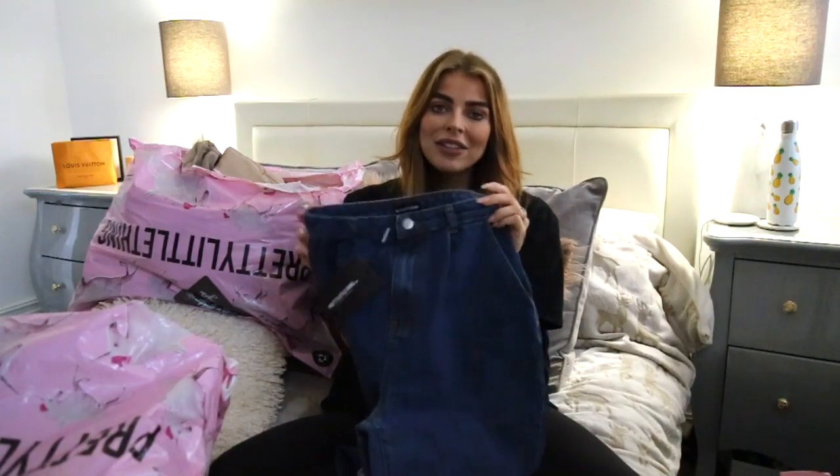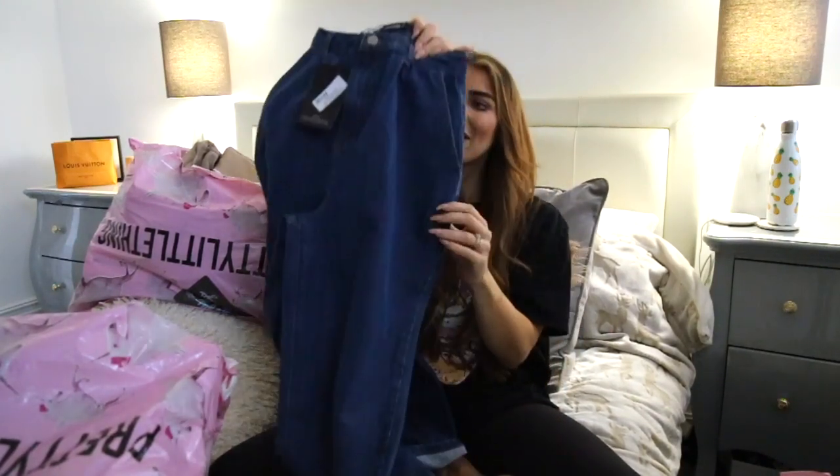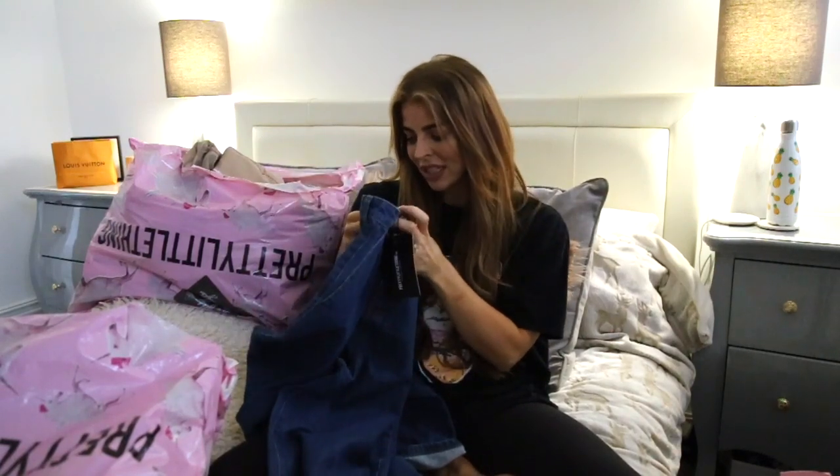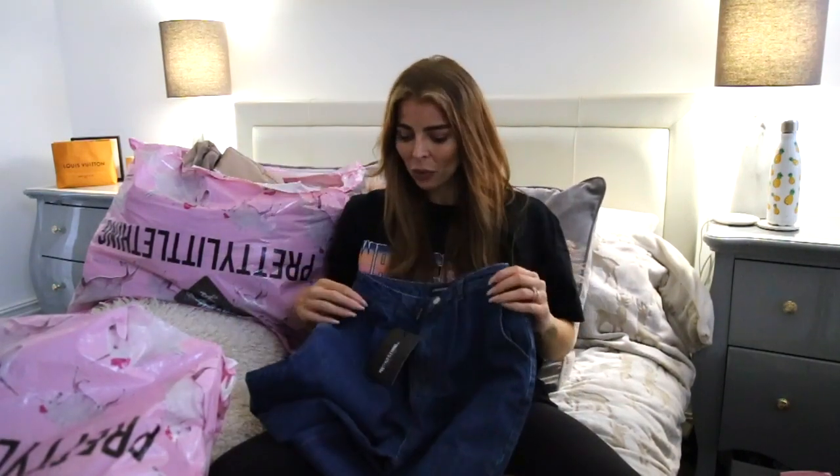And then the other pair of jeans that I picked up are these, which are a balloon style jean. Now, I got a size 8 in these, I'm sure I did. Yeah, I got a size 8 because I thought they're going to be big anyway, so I don't want them to be too big, but they're actually massive. The waist looks really small, and I know they are balloon jeans, and they're supposed to puff out a little bit, but they do look kind of big.